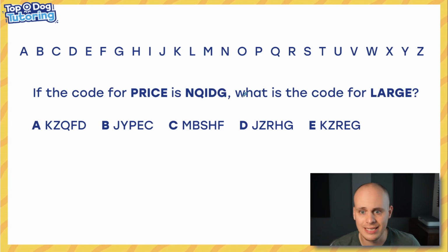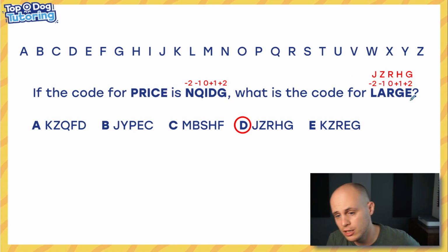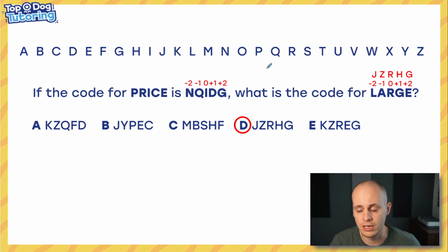Now, on to this lesson. We're going to start with Dylan's question from yesterday. If you're tuning in to see the answer, then let's have a look right now. Did you get it right? The answer was D, because the first letter was going back by 2, then back by 1, then the third letter was just the same, then it went forward by 1 and forward by 2 on the alphabet. If we apply the same thing to the word large, then we get JZRHG.